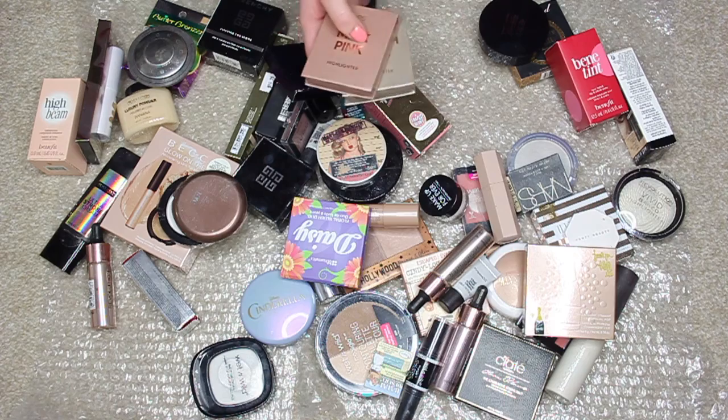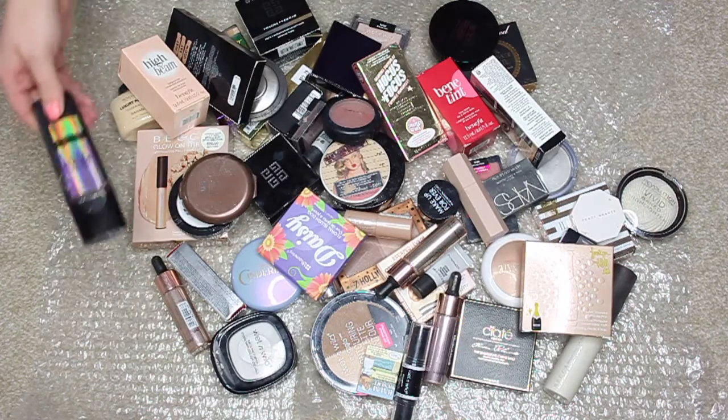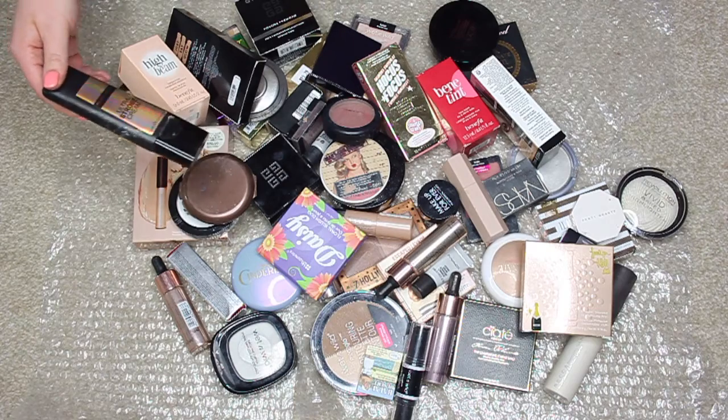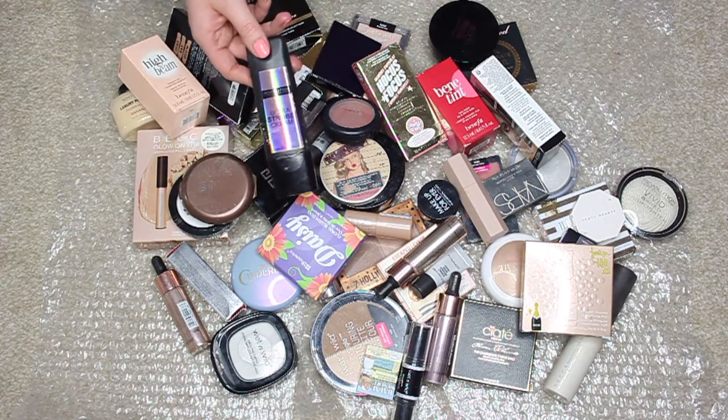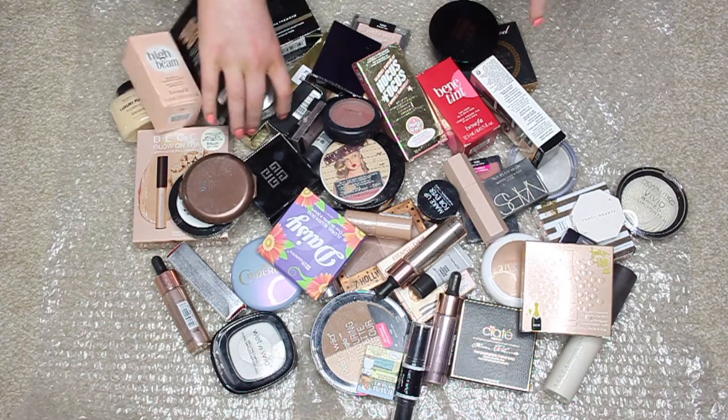So hopefully they're going to be really good, because at the moment I am liking a lot of drugstore highlighters. And this one is speaking to me straight away. It's the Makeup Revolution Ultra Strobe Cream. I don't like this. I think I tried it twice and it just didn't do anything, so I'm getting rid of this.